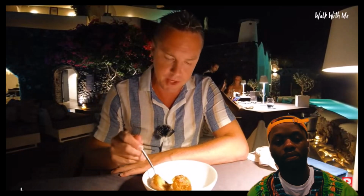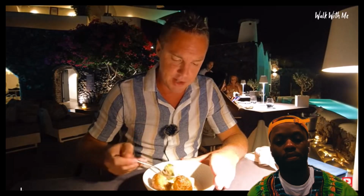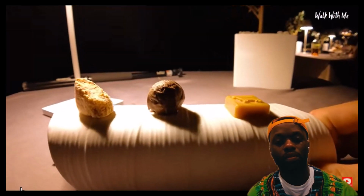The only thing I can relate it to is a bread pudding, similar to a bread pudding. They actually lit it on fire in front of me. It was a really nice touch, actually. More than just a meal, it's like an experience. Wow, this homemade ice cream is lovely. Wow, it's the restaurant that keeps giving.